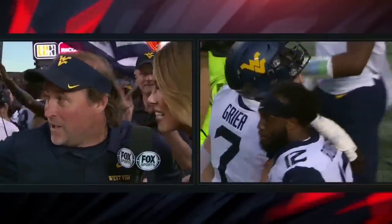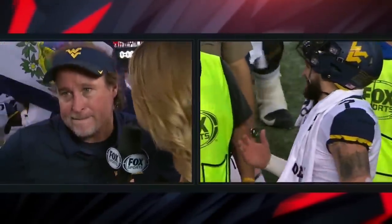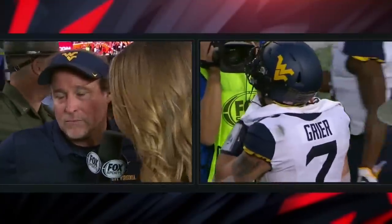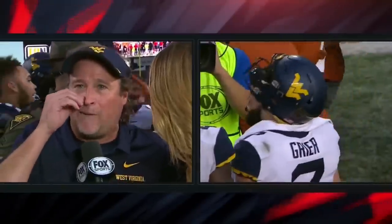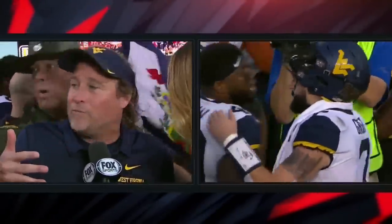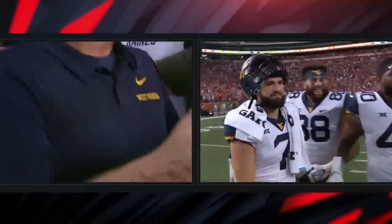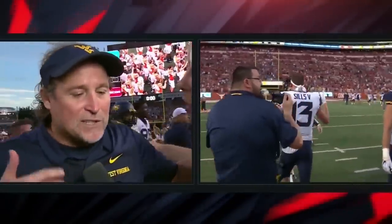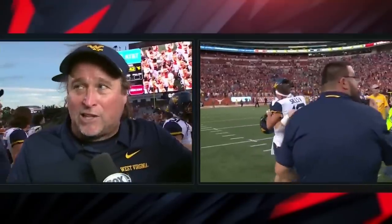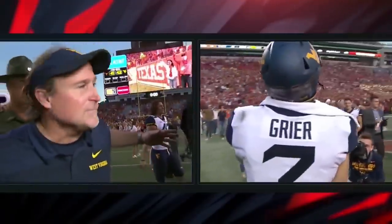You've had success in this house before. And speaking of your quarterback, you said he's a professional playing the college game. What can you tell me about his ability to lead this team when it matters most? Well, Will, you're right. He's a pro. Seven's a pro. He happens to be playing the college game. He never got rattled. He kept playing. I was really proud of how he handled the situation. Thank you. Congrats, Coach.